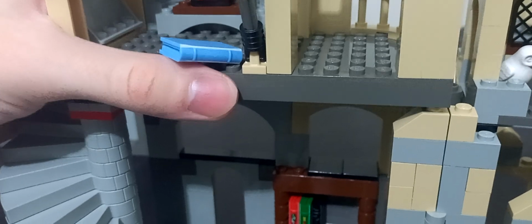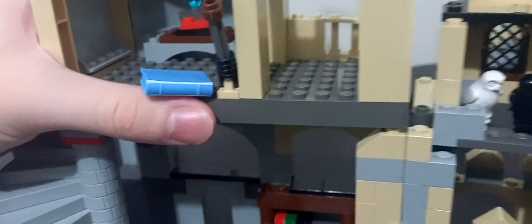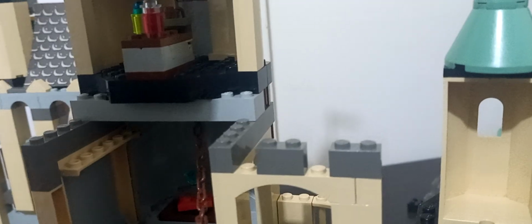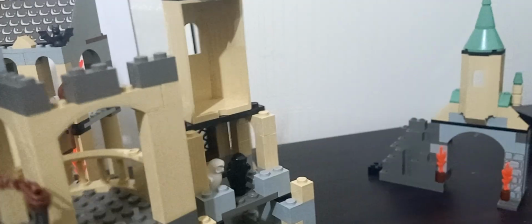This part can come off if you really want to, so you can put something else of Hogwarts in there, but it is mostly designed for this, and I doubt anybody has changed it or wants to. And that's the tower.